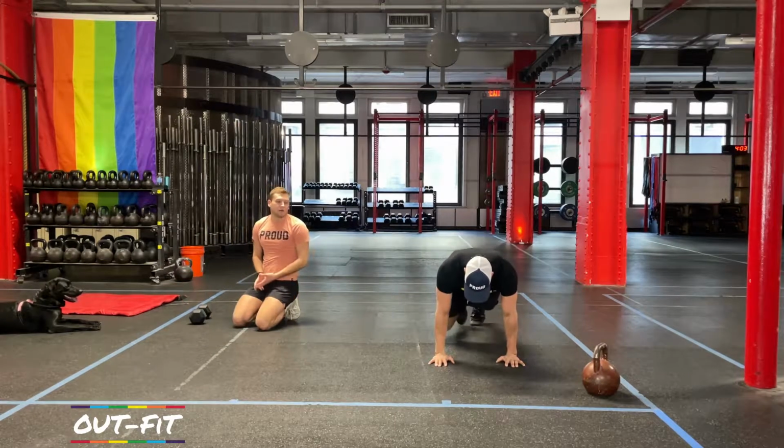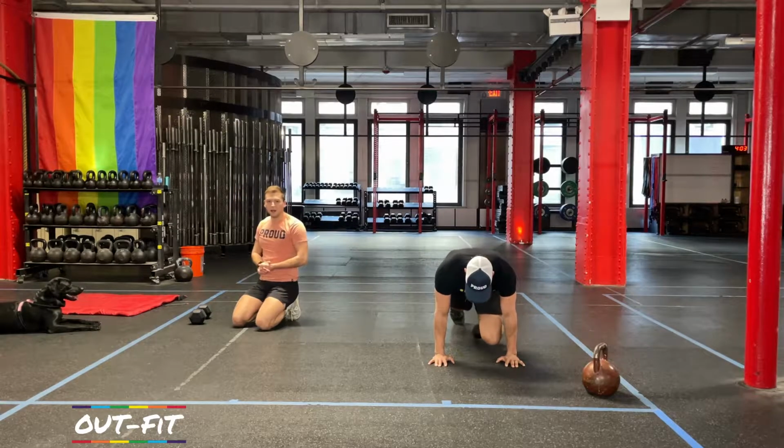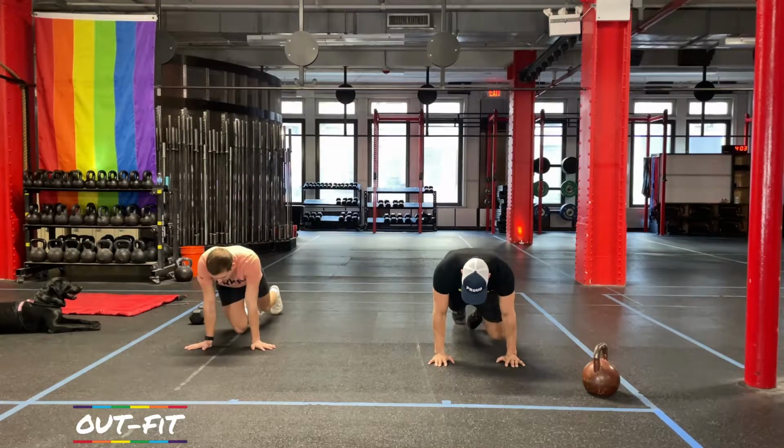Keeping that butt nice and tight, keeping your body in that nice straight line. Don't reach the hips toward the ceiling. Keep yourself down low. Turn on the core. Probably around 15 right now. I would like 30 from everybody.